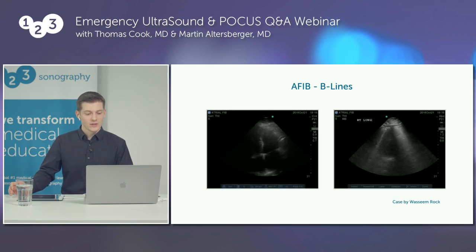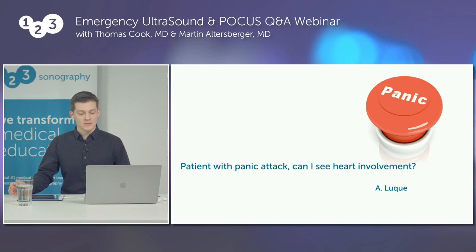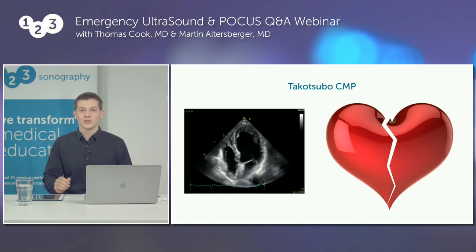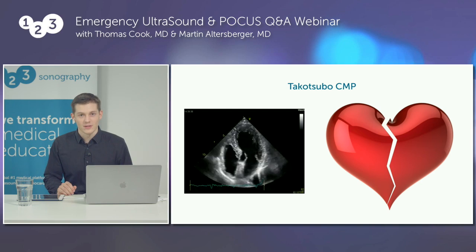Then let's go on with one more question I want to answer. It's about a panic attack. Patient comes in with a panic attack. Can we see a heart involvement? Luca was asking this, and here's the answer. I always love to show a Takotsubo cardiomyopathy.